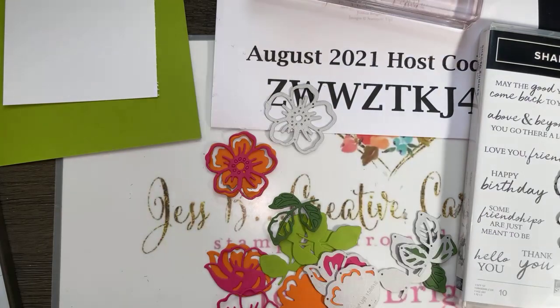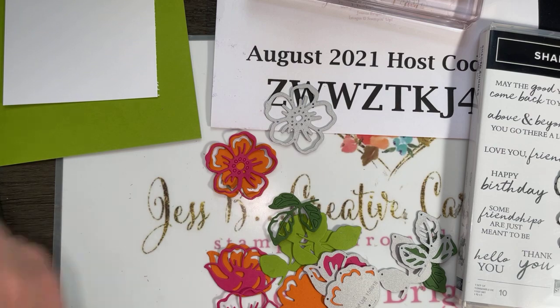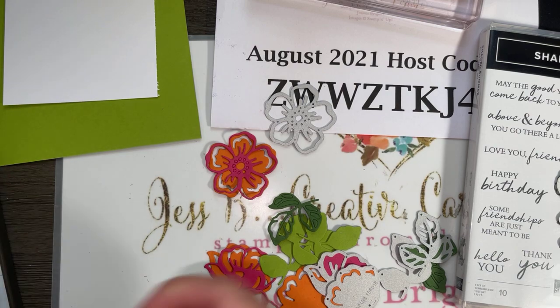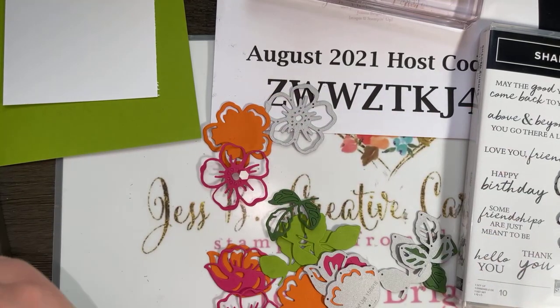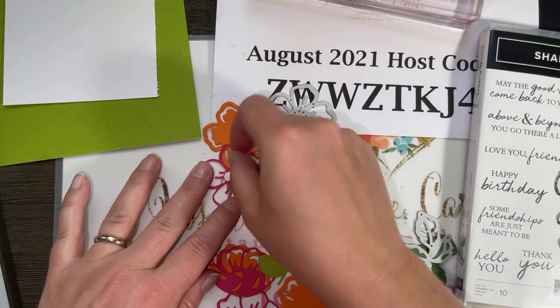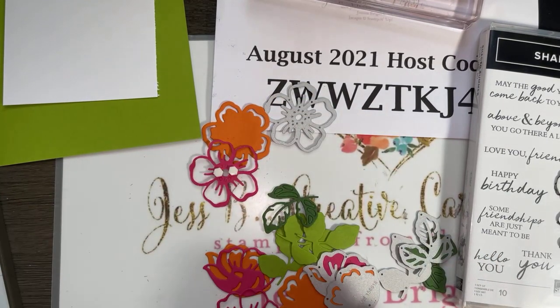Maybe I should use a mini. Find my minis here in my bin and pull some of those out. And then I'll put an embellishment there in the center. So we'll put a couple of these on here just to connect our flowers.